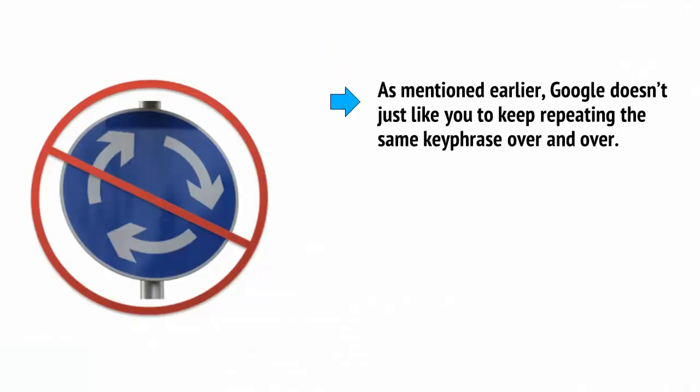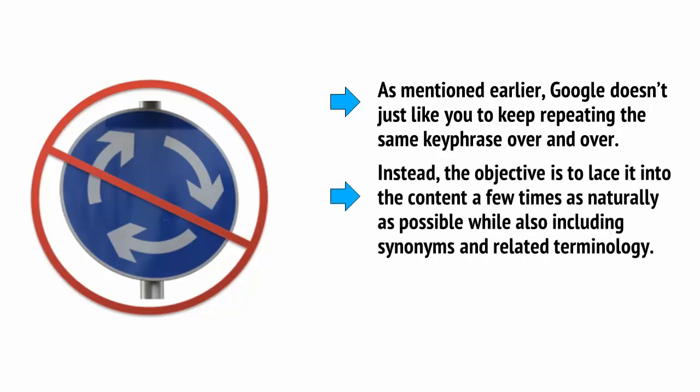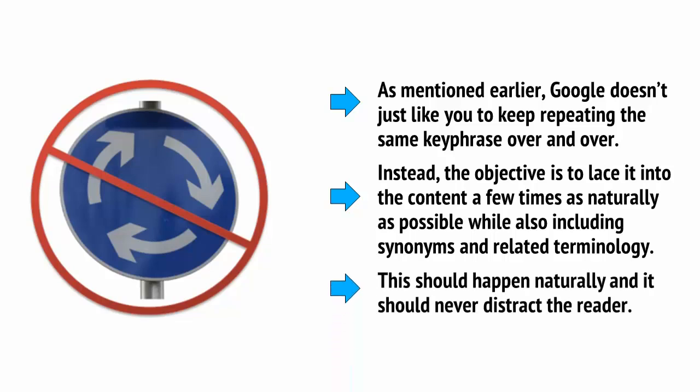As mentioned earlier, Google just doesn't like you to keep repeating the same key phrase over and over. Instead, the objective is to lace it into the content a few times as naturally as possible, while also including synonyms and related terminology. This should happen naturally and it should never distract the reader.